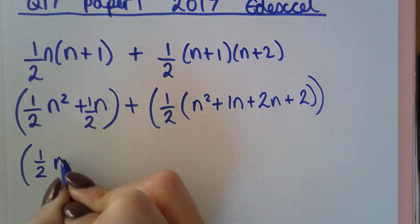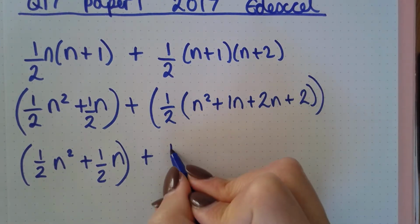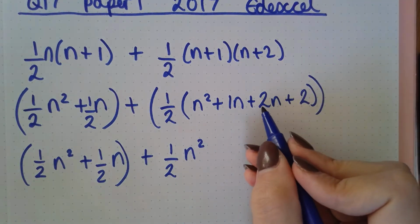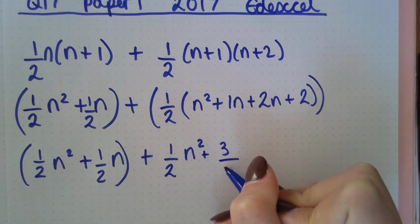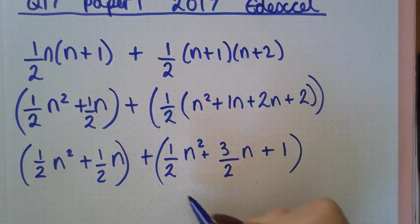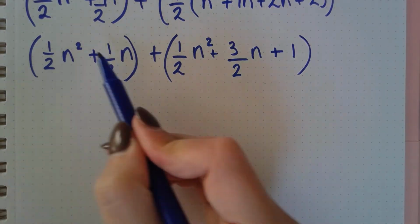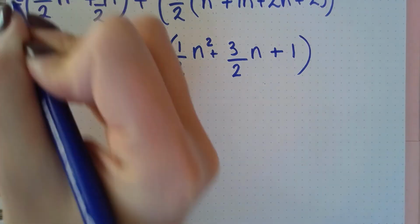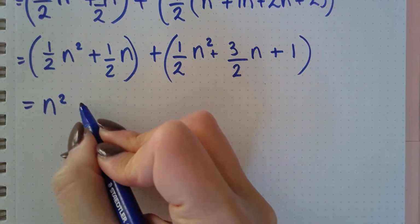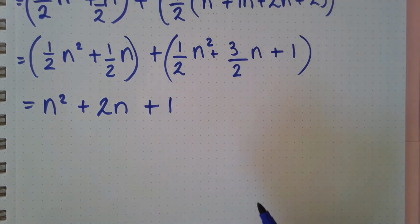So I've got a half n squared plus a half n, add, I can simplify this now, a half times n squared is a half n squared, 1n add 2n is 3n, a half of that is 3 over 2 n, a half times the 2 is 1. Okay, we don't really need the brackets because it's an addition, but it's good practice to keep them in there. So a half n squared add a half n squared, get my equals here, a half n squared add a half n squared is just n squared, a half n add 3 over 2 n is 2n, and then add my 1. Okay, but that doesn't look like a square number.